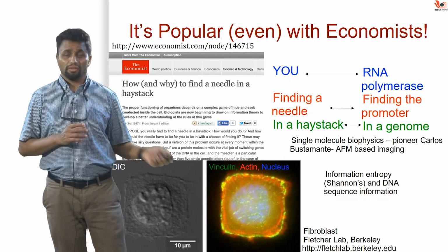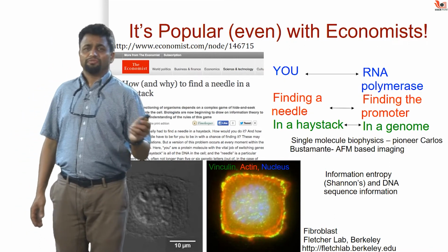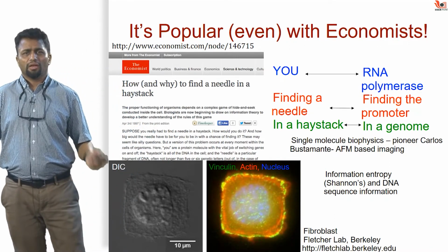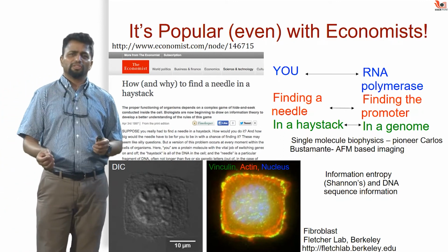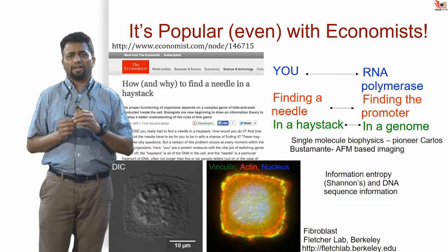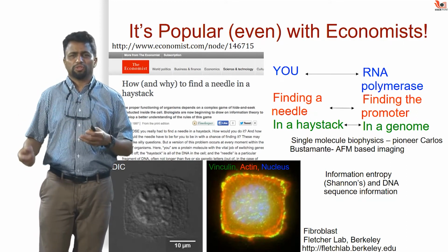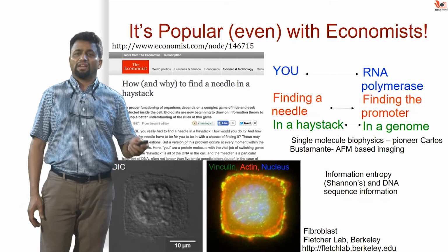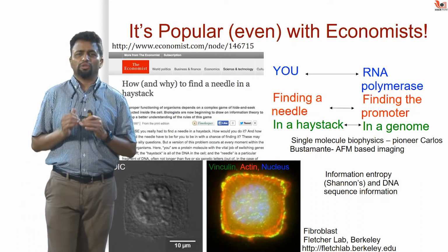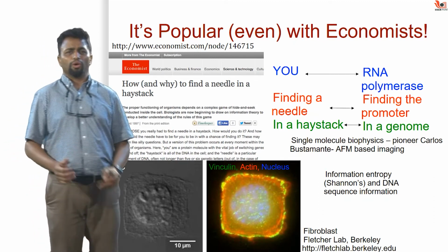the magazine is called The Economist, so I assume they are economists, have been intrigued by the question: when you have a transcriptional response event, which is to say DNA is interacting with a protein and resulting in the change of chromatin state, resulting in gene expression changes, this is like finding a needle in a haystack. I think many of you may be familiar with the terminology in the English language, and those of you who are not, let me explain this.